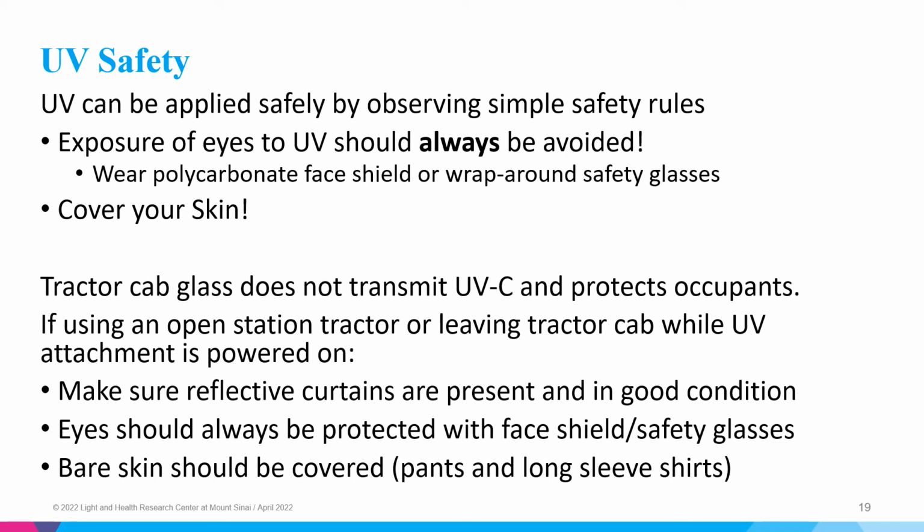It's also worthy to note that tractor cab glass does not transmit UVC, and accordingly it will protect the occupants of the cab. So if you're using a cab tractor, you're in good shape. If you're using an open station tractor or you're using a cab tractor and you need to get out while the UV is powered up for whatever reason, basically just make sure that your reflective curtains are in good condition and are attached, and that you're protecting your eyes and covering your skin. So if you follow these basic rules, you shouldn't have any problems at all safely applying the UV.